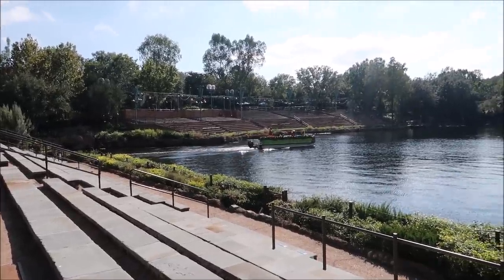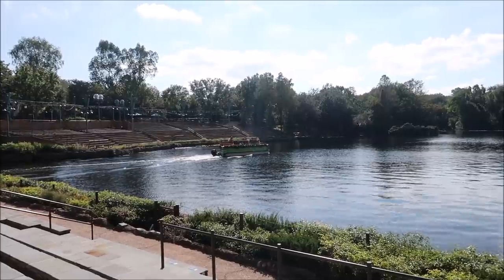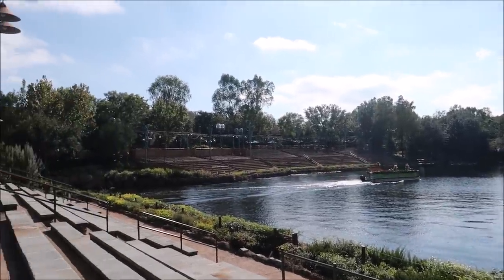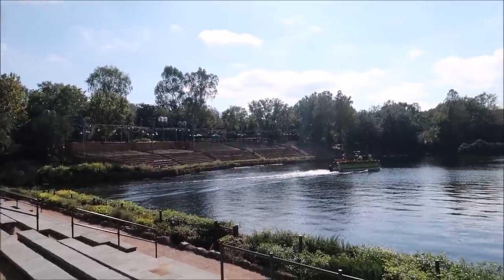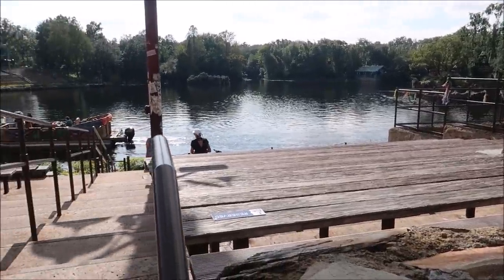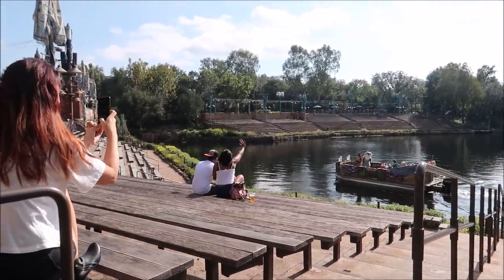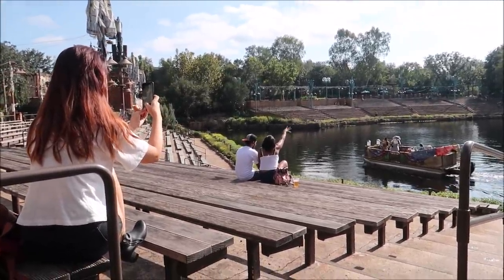And now a whole set's coming out. We got Donald, Daisy, and Launchpad. Look, they're performing just for those two people up there. That's so nice. This really is such a great spot to just come and watch the character cavalcades. I love it. And it's a good place to come and just sit down and take your mask off, drink a beer. Really awesome. I never even thought about it before.